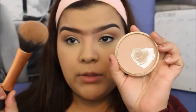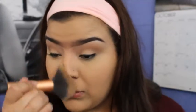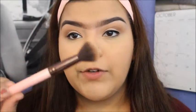I'm just gonna set my face with the Rimmel Stay Matte powder and a Real Techniques powder brush. I usually use this brush for just bronzing, and then I have a separate brush for blush, but I'm going to be using this for both. So I'm just dipping into my Maybelline contour kit, and I'm going to put my bronzer up a little bit higher. I usually go right here. I'm just going to go a little bit higher.